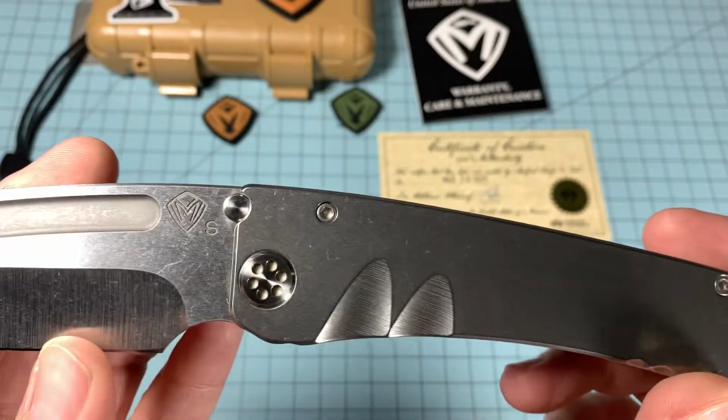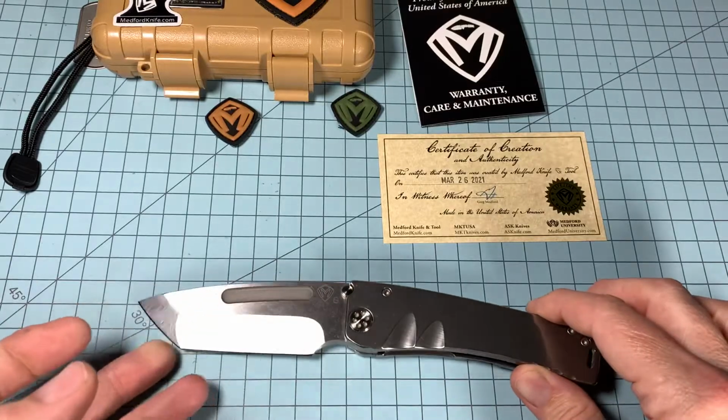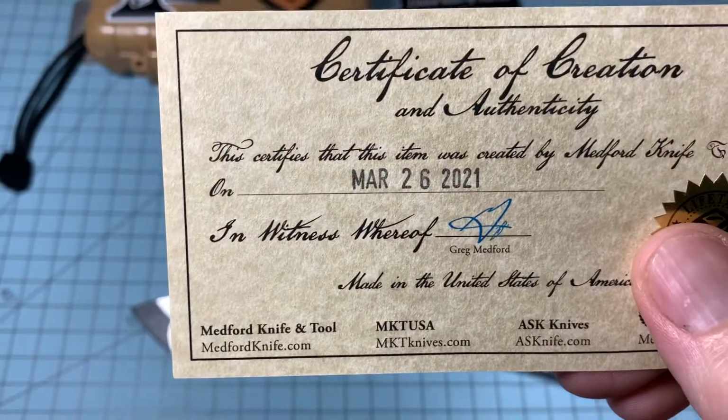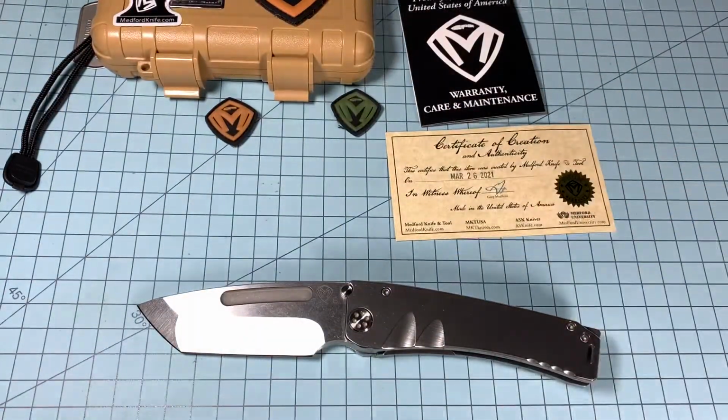Matching numbers on the scales and the blade, but you know, they say that doesn't matter. Sometimes I notice on their nicer knives, their knives with nicer finishes, they almost all match. And then on your regular production knives, sometimes they won't. It's just a way of them to track who made the part and for quality control. So this one was made March 26, 2021. So pretty new.